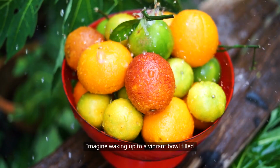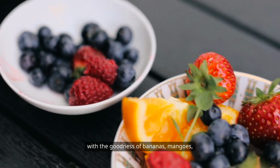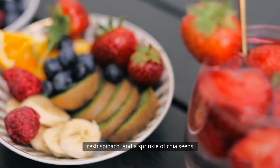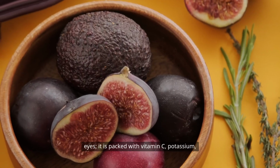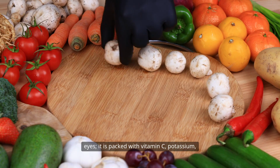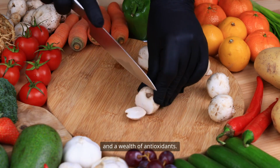Imagine waking up to a vibrant bowl filled with the goodness of bananas, mangoes, fresh spinach, and a sprinkle of chia seeds. This bowl is not just a feast for the eyes. It is packed with vitamin C, potassium, and a wealth of antioxidants.